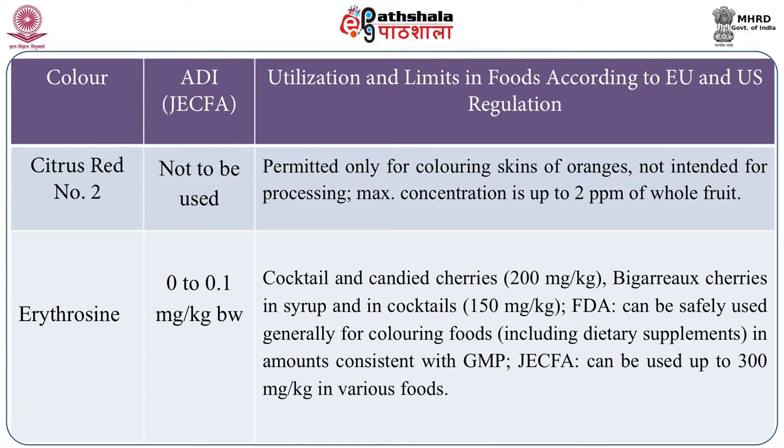The next is Erythrosine, which has an ADI of just 0 to 0.1 mg per kg body weight. It can be utilized in cocktail and candied cherries up to 200 mg per kg, and cherries in syrup and in cocktail with a limit of 150 mg per kg. FDA suggests that it can be safely used generally for coloring foods, including dietary supplements, in amounts consistent with GMP. And JECFA suggests that it can be used up to 300 mg per kg in various foods.